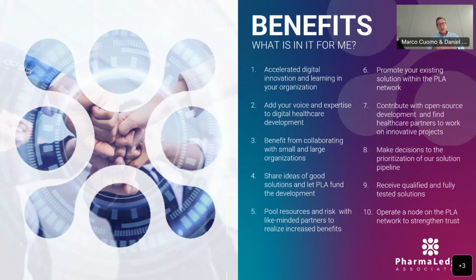I think one of the biggest benefits, and we saw this with the PharmaLedger project, was the ability to pool resources and risk. Any one of these projects on their own may cost millions, but if we bring together our combined efforts, then it becomes a lot more feasible for everybody to participate. So that's some of the benefits highlighted.